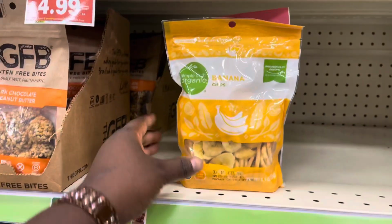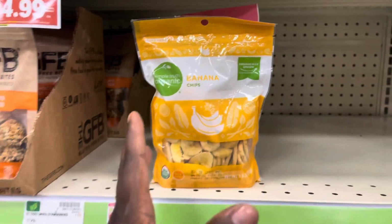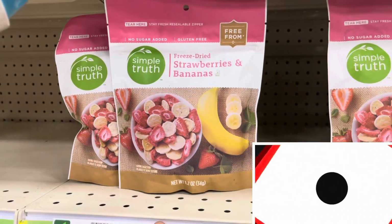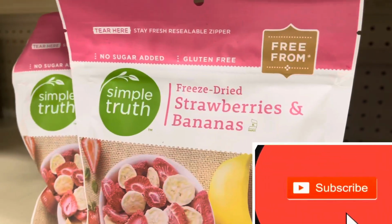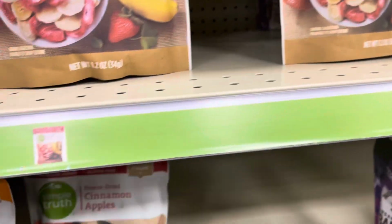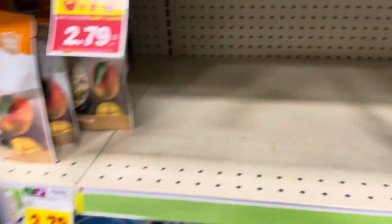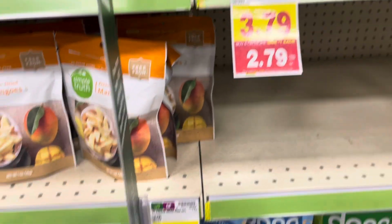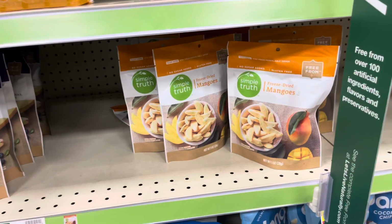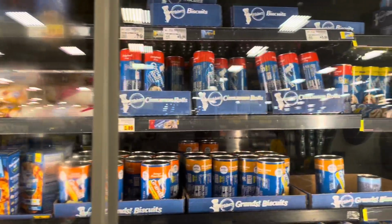Okay, you guys, I actually love dried fruit. But the bananas like this right here tend to be a little hard for me, which I can eat them, but that's fine. The ones I really like are the freeze-dried ones, but this is strawberry and bananas. And then down here, they have some freeze-dried cinnamon apples. I think I'm gonna try one of those. It's just real light, and these things are $2.79 a piece. I'm gonna try these freeze-dried mangoes. I'm gonna try some of the different fruits that are freeze-dried since they don't have my bananas. I love freeze-dried bananas.